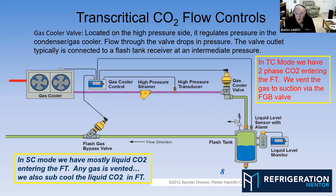Now, when we go into the subcritical mode, we're having mostly liquid CO2 entering the flash tank. Any gas would be vented to the suction of the medium temp using the flash gas bypass valve. But again, we also want to maintain 100% liquid CO2 and get as much subcooling as we can.